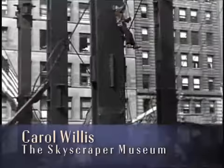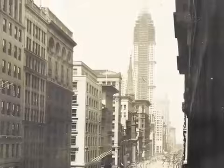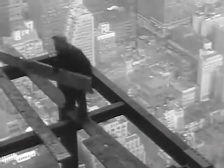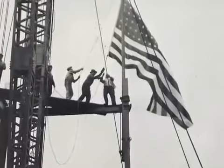Everything about this spectacular operation, its height, its scale, the speed with which it was erected, symbolized American ascendancy, that it was a technological power, a business power that competed on the world stage.